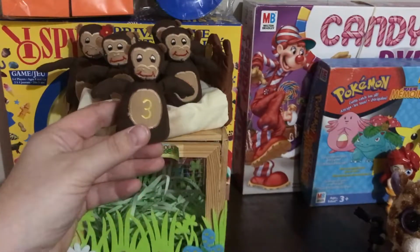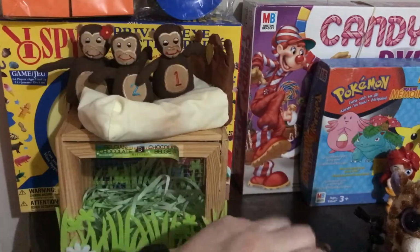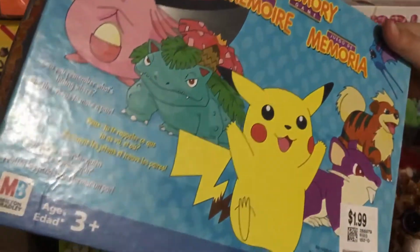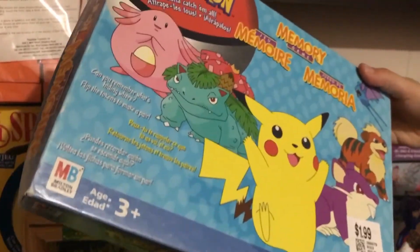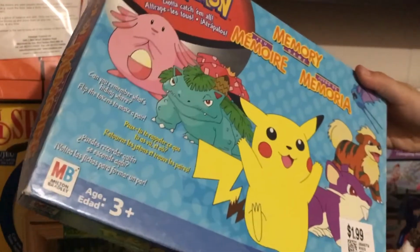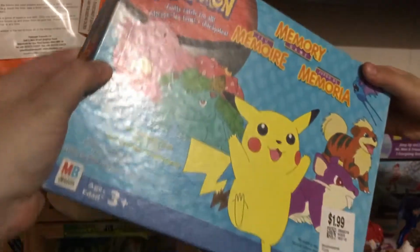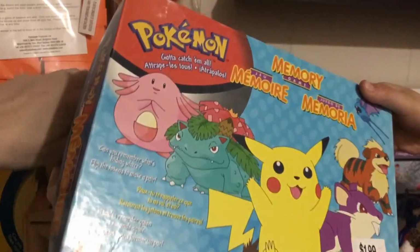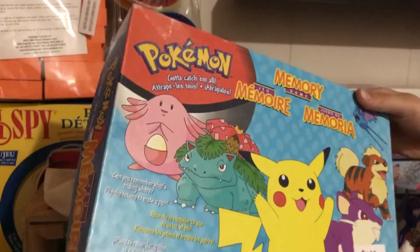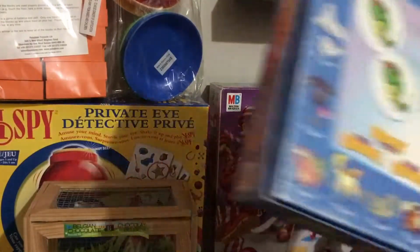So I got the monkeys on the bed so I can sing this little song, which I do often at work. We have the Pokemon memory game. On the front it has a Growlithe, a Zubat, a Rattata, a Pikachu, a Venusaur, and a Chansey. I just wanted to show the price. $1.99. It's from 1999, so it's an old one. But it's totally complete. It has all the Pokeballs. Do you want to show the back? Yeah, sure. It shows a good example of what they look like.